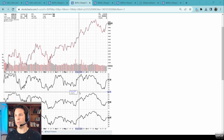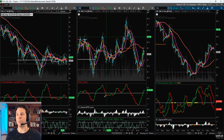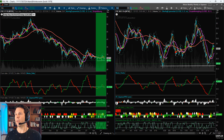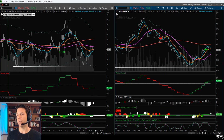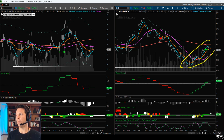Now, even though the internals have cycled down and then cycled back up, and names are starting to move up, they are in an interesting position. Let me show you this. Look at FXI, because I'm seeing some similarities in formation between FXI, the Dow, and the IWM. The market has had a nice move up off its lows. That was the first move, but there should be a pullback in this area, and so far you can see that FXI is pulling back from exactly where we talk about with the Moxie rules.